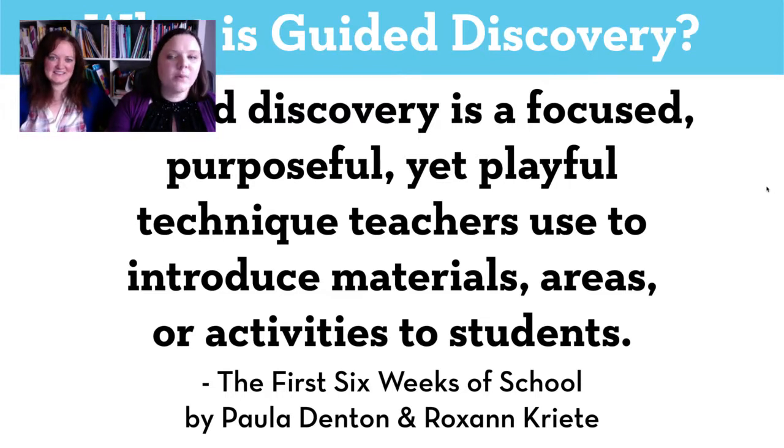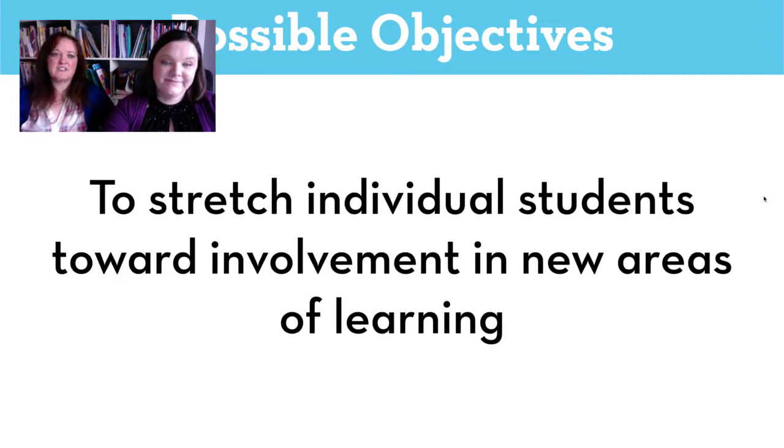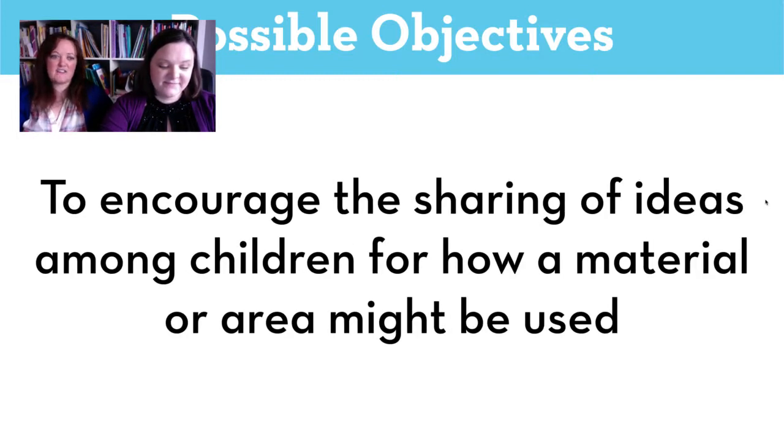Guided discovery is a focused, purposeful, but playful technique that teachers can use to introduce materials, areas, or activities to students. Pretty straightforward, right? It's a fun way to introduce your procedures, but a meaningful way. And you can have a few different objectives of why you would want to use guided discovery. You might want to use it to excite and motivate children by exploring possibilities. Or to stretch individual students toward involvement in new areas of learning. You can use it to guide and deepen the understanding of materials and activities. To encourage the sharing of ideas among children for how a material or area might be used.